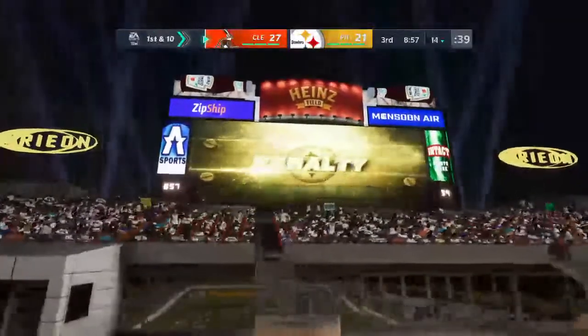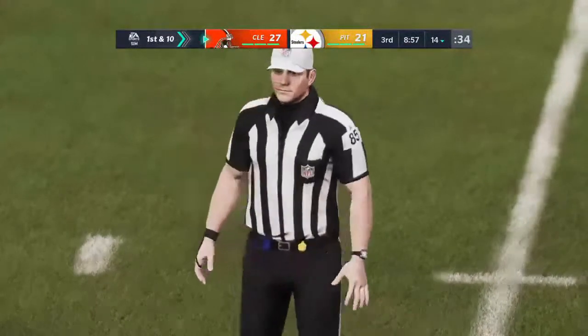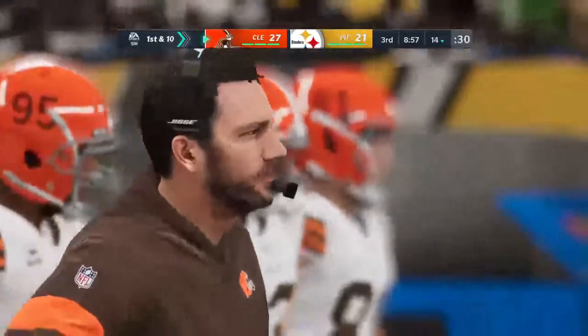Well, that holding call set him up with not great field position. Not at all when you tack on the penalty. But that field position after the return wasn't terrific. It's not a great starting field position as well.